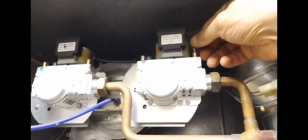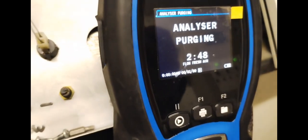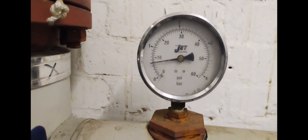So I loosened it up first with my socket set, and then opened up the test point. Getting my analyzer ready and purged. I realized that the system pressure was low because the pressurization unit is offline. Going to investigate this later.